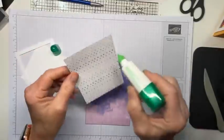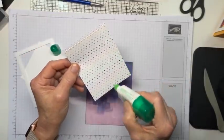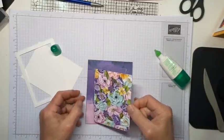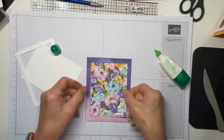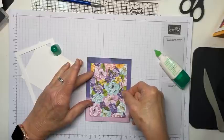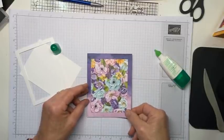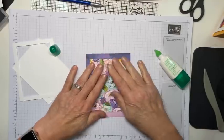So the first thing I'm going to do is adhere this to the card front. Oh gosh, this paper is so pretty. Let me straighten that out just a little bit. It also really helps when you're trying to make things straight if you make your card straight with the world. Okay, I'm just saying. You can make it as hard or as easy as you want, but let's go ahead and just make it easy for Mary here today.